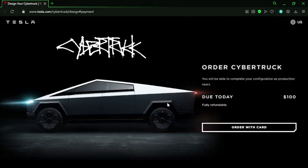So the CyberTruck is delayed because of that, and it was supposed to come into production late last year, I mean late 2021, and further production in early 2022, by the end of 2022. But now they are delaying it to mass production in 2023, and they'll start production in late 2022.